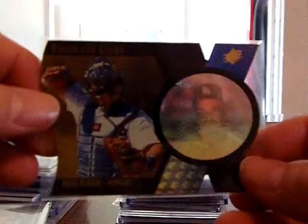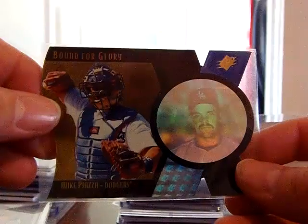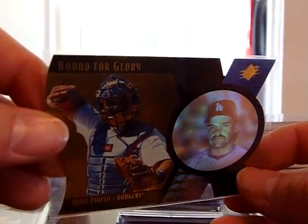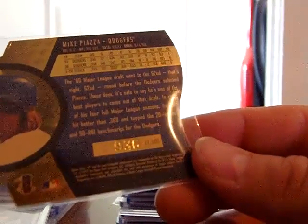Now some SPX 97 stuff. I think all from Taiwan or Korea. First up, we got the Bound for Glory. That's numbered to 1500 on the bottom here. 936 of 1500.